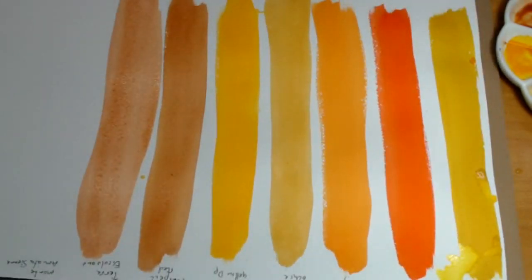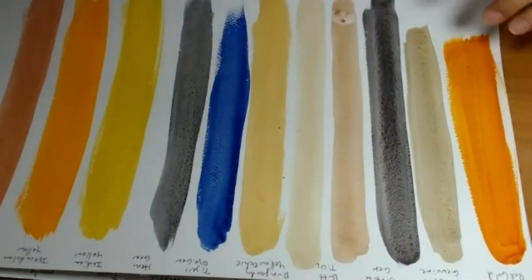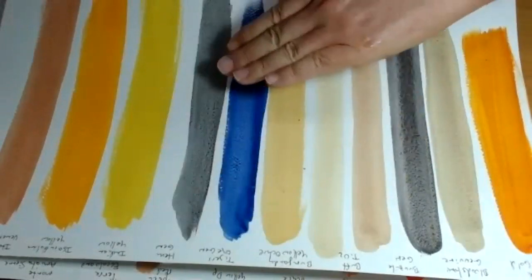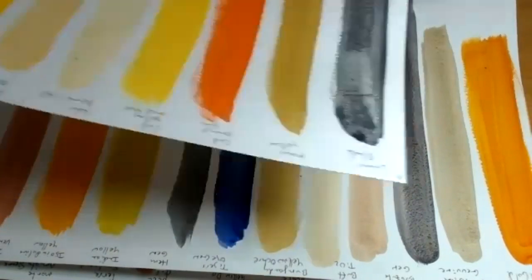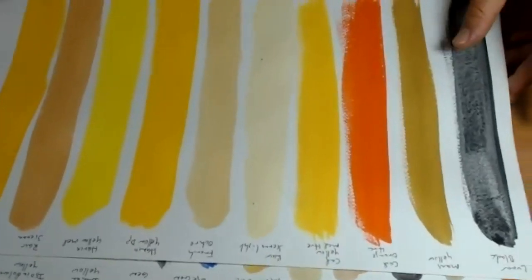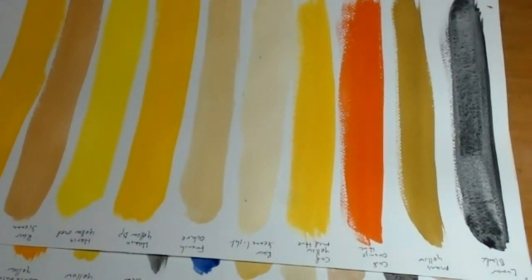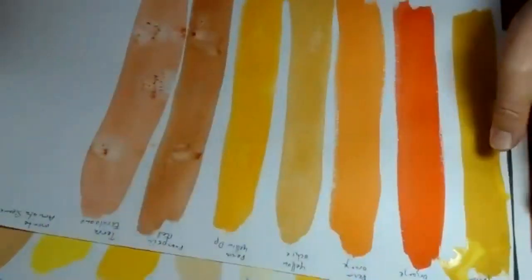So here's where we started. Not this one, that's the blue. I just wanted to show you what the blue looked like. That's where we started. That's our second. That's our third.